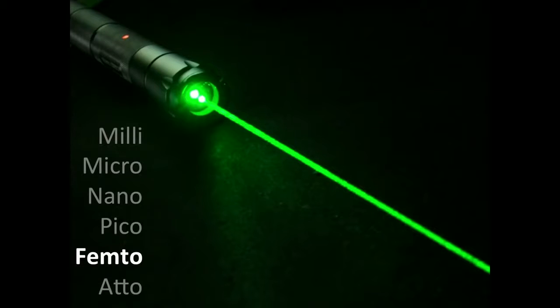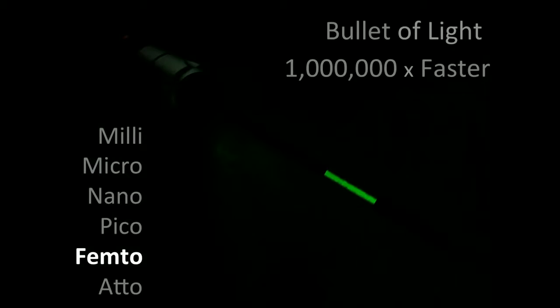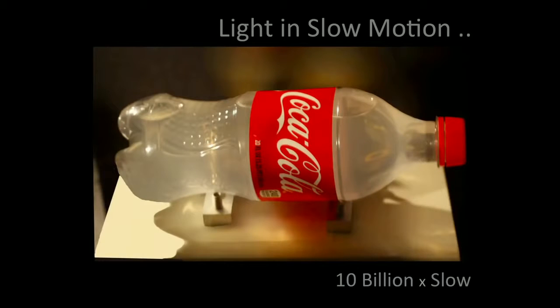Now, if I take a laser pointer and turn it on and off in 1/1,000,000th of a second, which is several femtoseconds, I'll create a packet of photons barely a millimeter wide. And that packet of photons, that bullet, will travel at the speed of light, again 1,000,000 times faster than an ordinary bullet. Now, if you take that packet of photons and fire it into this bottle, how will those photons shatter in this bottle? How does light look in slow motion?